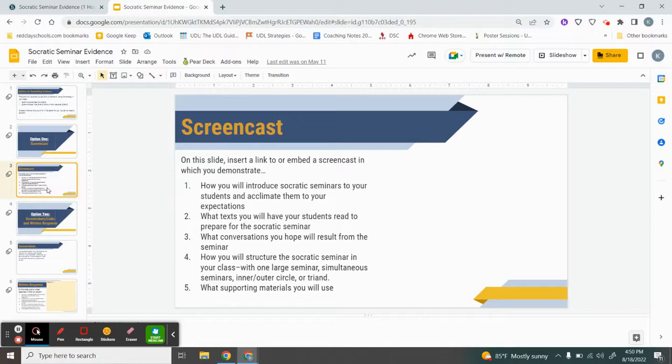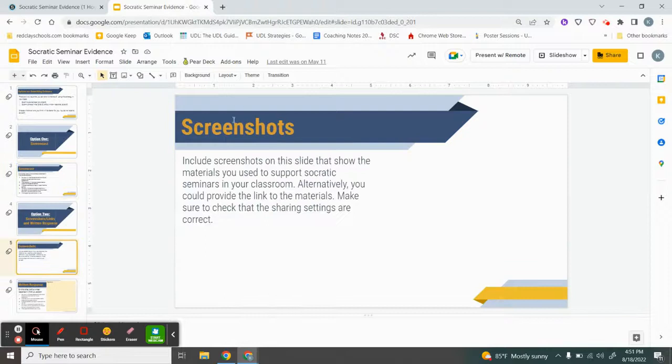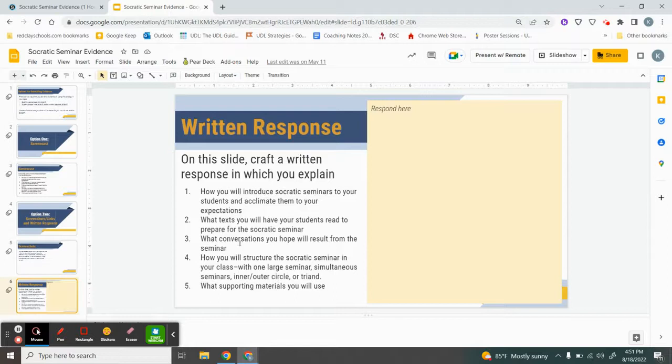So if I go to slide 3, here's all of the information that I'm asking to be included in your screencast, and you can insert the screencast over here. Or if you go to slide 5, this is where you can put your screenshots or your links to the materials. If you are linking materials, make sure you have those sharing settings set so that I can see the materials. And then on slide 6, this is where you would produce a written response where you explain those materials, and here are the prompts telling you to do so.